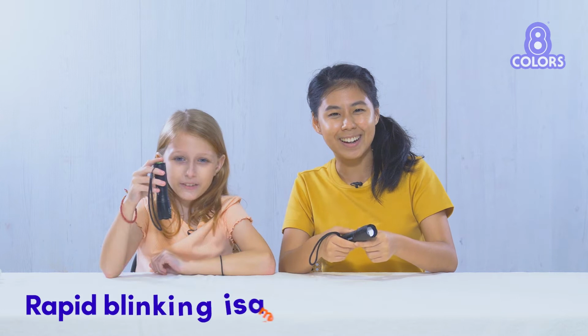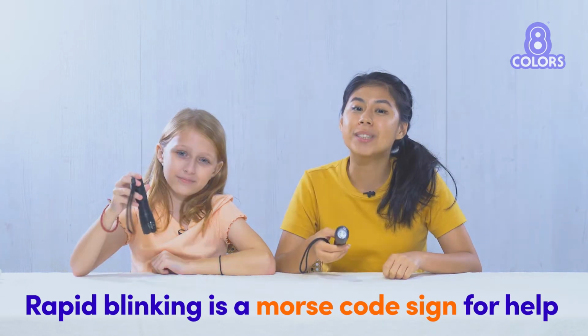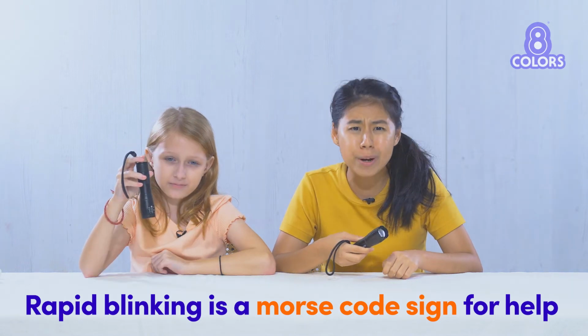The rapid blinking is a Morse code sign for help. That's right. This is how to signal for help with the torch when we're in trouble.